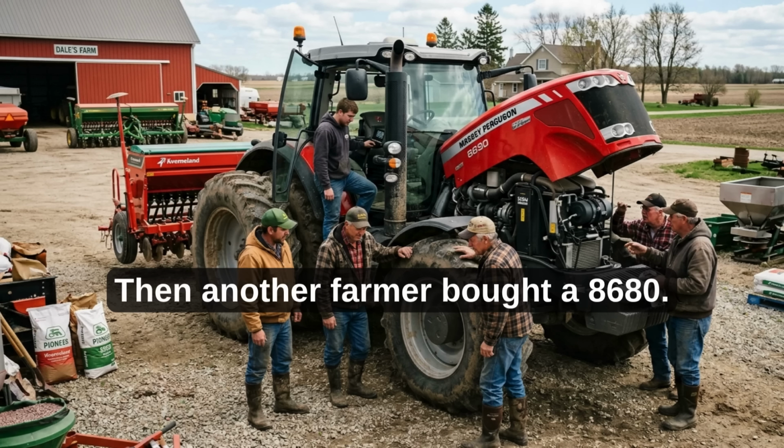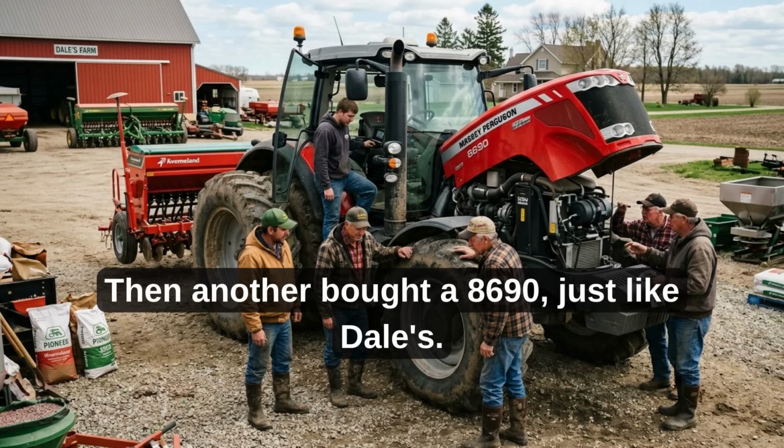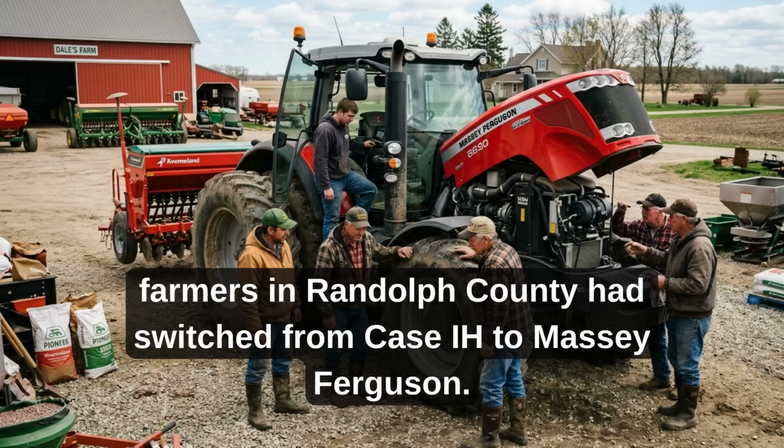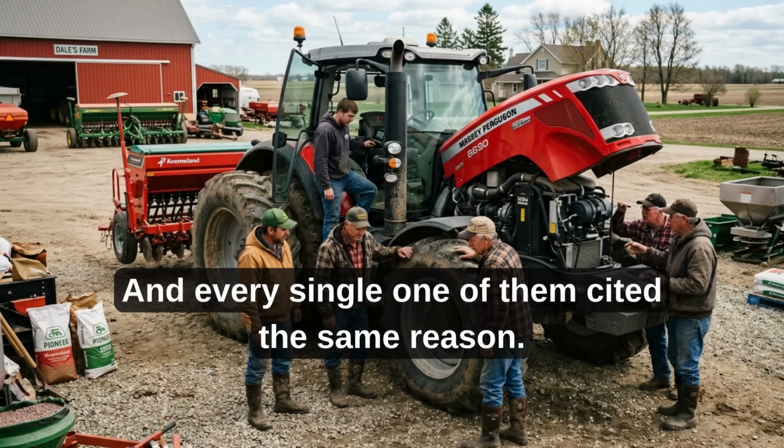Then another farmer bought a 8680. Then another bought a 8690, just like Dale's. By June 2021, 6 farmers in Randolph County had switched from Case IH to Massey Ferguson, and every single one of them cited the same reason.